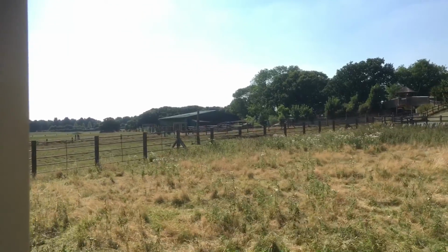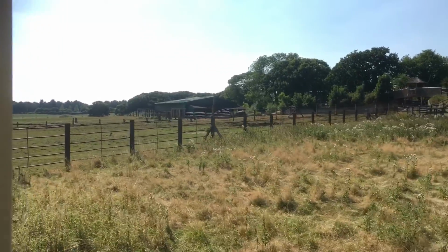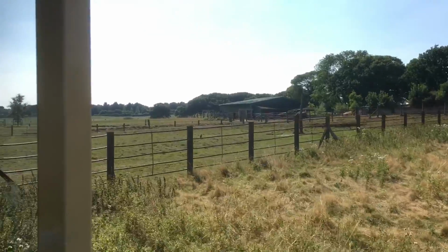On the left hand side, there's a few of our Père David's deer that are hanging out in the shade. I'll tell you a bit more about them when we see some more later on.